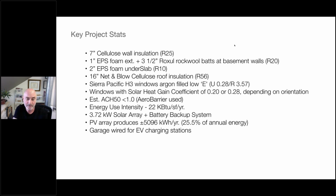The energy use intensity is 22,000 BTUs per square foot per year per the 2030 commitment, which I've been involved with for a very long time. There's a 3.72 kilowatt solar array on the garage with a battery backup. I think it's a 24 kilowatt battery backup system. There's room on the regular roof for another multiple of that, if not more, and there's room for more battery backup. So as prices become more available, we'll see if they want to do that. It's already pre-wired up to that secondary roof, so it's easy to do that. The PV array currently produces a little over 25% of the annual energy use. And again, if we double that, we'll be over 50%. The garage is wired for EV charging as well.